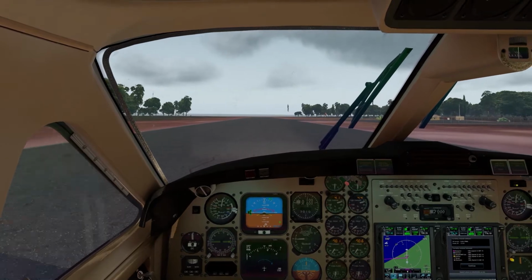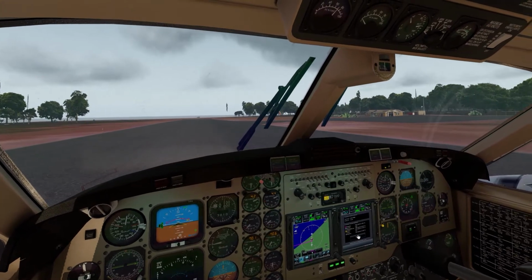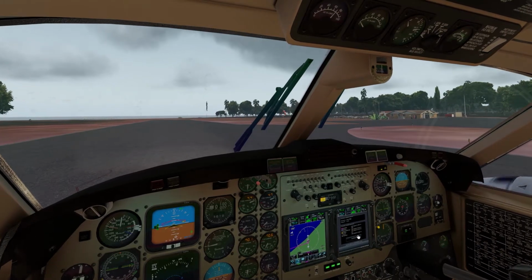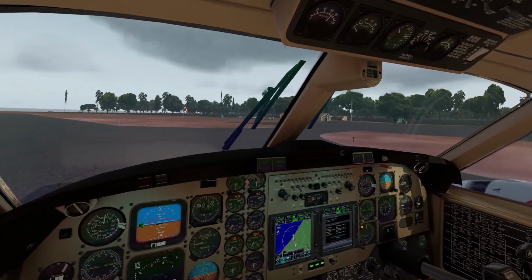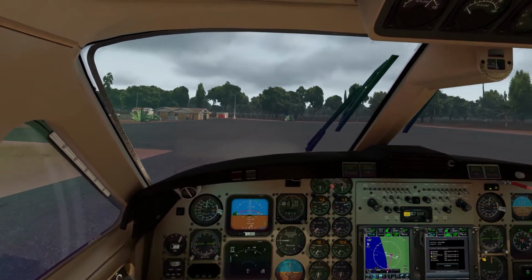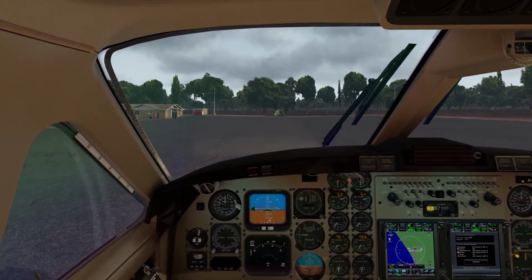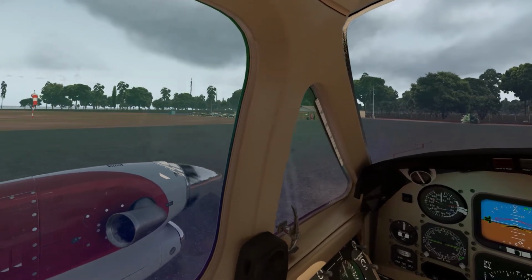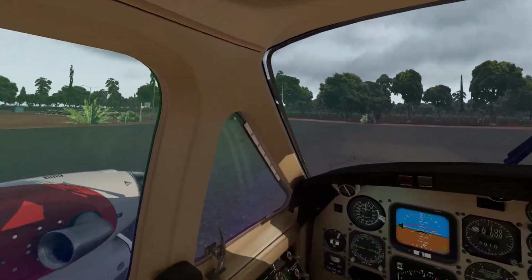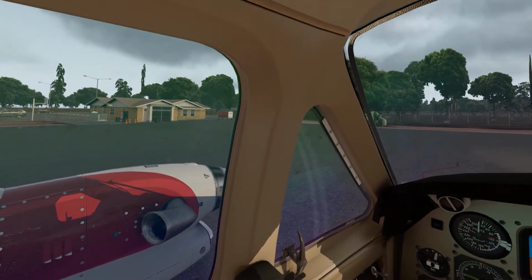Alright, we're gonna go ahead and pull in here. Is that a Coke machine? They have a Coke machine here. That's kind of cool. Let's go ahead and roll up in here. Alright. Landing lights can come off. Taxi lights can come on. Get our flaps all the way up. That is a Coke machine.